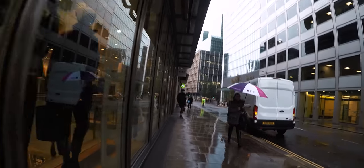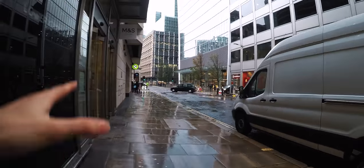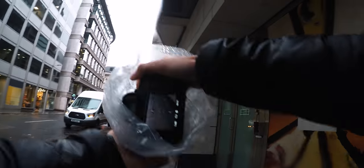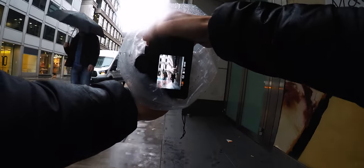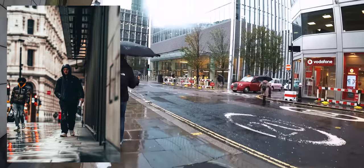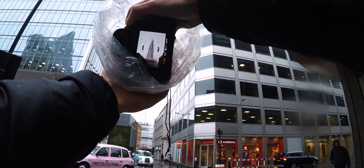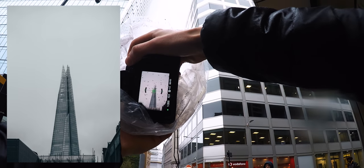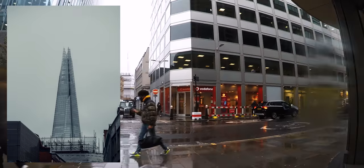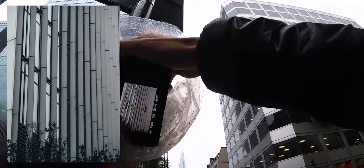I don't think I'm doing a bad job so far. I'm gonna try and stay out until around 7 o'clock, until it's dark, and then I'm gonna head back. Wow, got a shot over there. Very gloomy looking shot. Just looks so good.